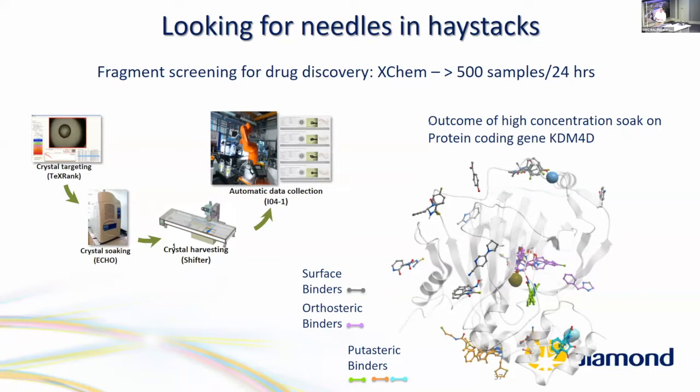So the process starts on the left, the growth of a collection of crystals. They're then soaked in these libraries of potential target molecules. And then individually, those crystals, each of which has been co-crystallized with each member of the library, has its crystal structure determined. Now, in order to do that efficiently, you need to be able to measure hundreds of these crystal ligand combinations a day. And that sort of process is exactly what has been set up here.